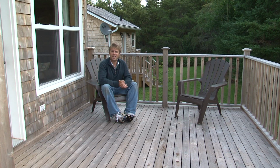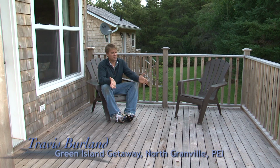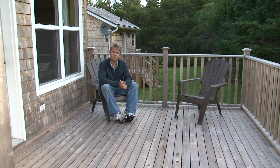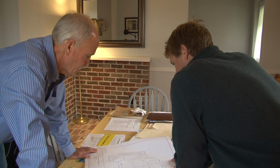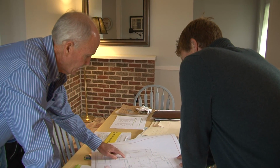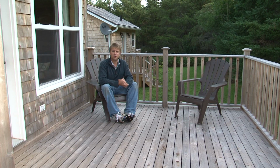The idea behind these cabins is to have guests come visit us at Green Island Getaways to understand sustainability, energy efficiency, renewable energy, and really take some of these concepts back home with them. So once you come and stay in one of our cabins and understand what it's all about, maybe you go back home and you can incorporate some of these great things into your own homes, into your own lifestyles and communities.